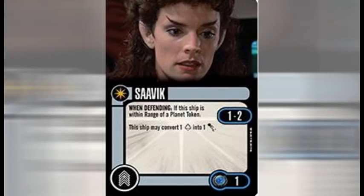Savick is a unique Federation crew upgrade with range 1 to 2 that costs 1 SP. Her text reads, "When defending, if this ship is within range of a planet token, this ship may convert 1 blank into 1 evade." I love Savick.